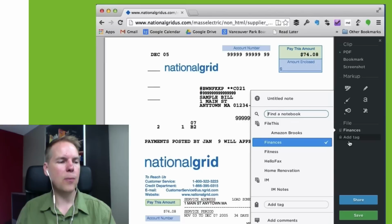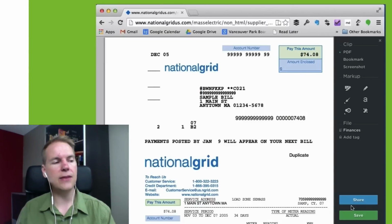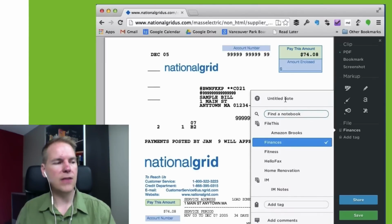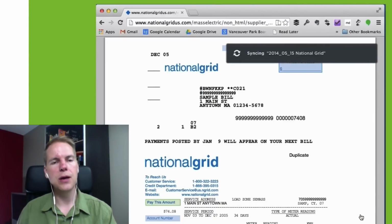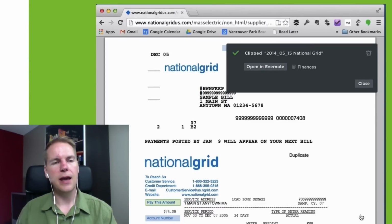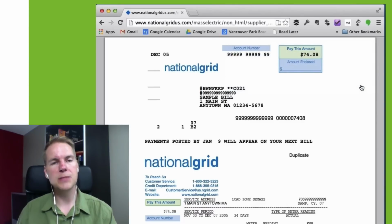I can give it the notebook that I want to save it to. I can give it a tag that I want. I can go back in and give it a title if that's something I want to do. So I don't have to organize this later. I can just give it a title right away. And you can see here I'm using my consistent and descriptive naming convention. And yeah, I just hit save, and it saves right to the Evernote notebook that I specified.